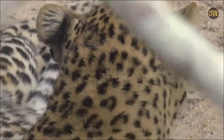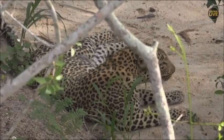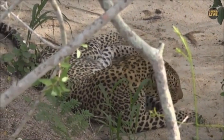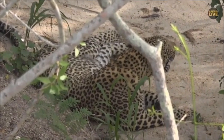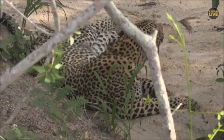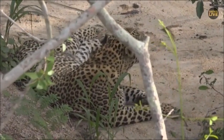She doesn't have too many ticks on her. She's looking as good as a mom could look, and so I'm really quite impressed with her. And she's obviously doing quite well so far. If she's still producing milk, she's still got this little one, and considering the amount of male leopards that are around at the moment, she definitely seems to have done quite well.